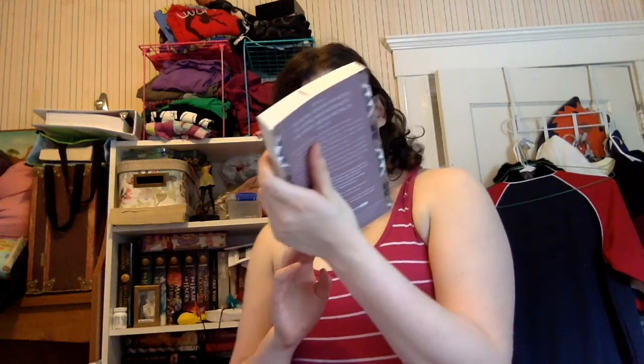So this is the first book in the Lone City trilogy. I forget what the other books are called, and it's by, again, Amy Ewing. I completely don't know how to say her name, so I'm sorry about that. The Jewel by Amy Ewing. Sweet. And I just love the cover. And then the spine is beautiful.